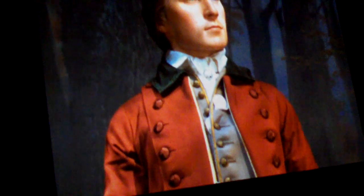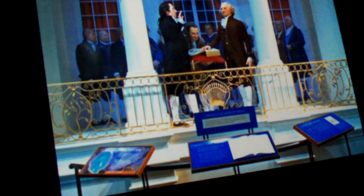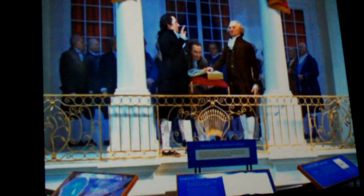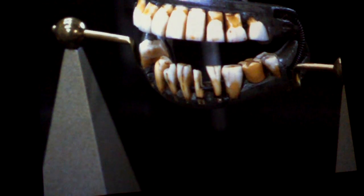Others might like to take advantage of what's called the motorized carriage. Be sure to save time for the new Donald W. Reynolds Museum and Education Center, featuring 3 theaters, 23 galleries, and 9 video presentations that cover every exciting chapter in Washington's amazing life. And in the midst of it all, you'll find the most famous dentures in American history.